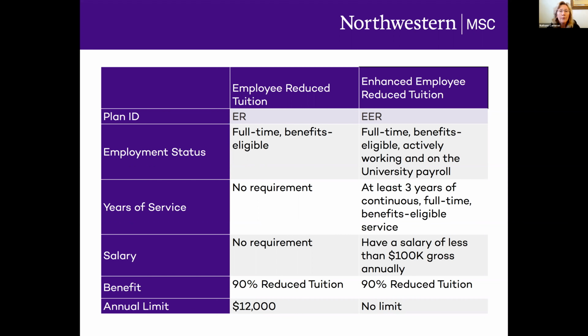If you are a Northwestern employee who is full-time, you are eligible for a 90% discount on the tuition for classes taken at Northwestern. So the difference between these two columns, the employee reduced tuition and the enhanced tuition, is that you require two things. To get the better deal, the enhanced employee tuition discount, you have to have 3 years of full-time service. That's the bottom line, and a salary less than $100,000.